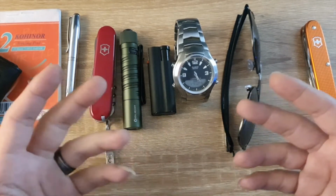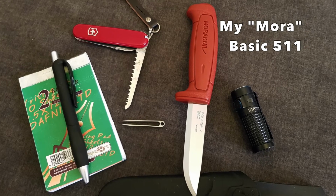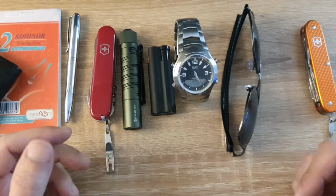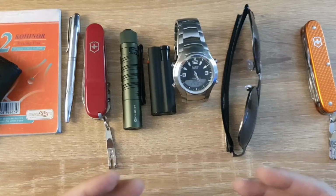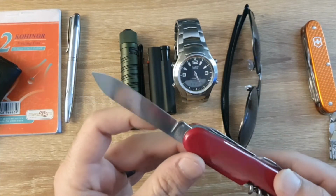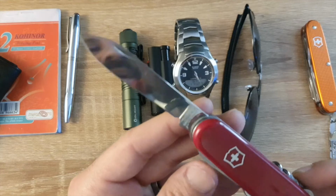I also own a few fixed blades. I actually own one which is a good fixed blade. I carry a Mora knife whenever I go out camping or hiking. But other than that, we're not allowed to carry locking blades. So I do have actual knives. I do have the Real Steel Luna, I believe, which I do carry from time to time. It's just that I don't see the need to carry an additional blade in my pocket when I already have a perfectly good Victorinox Swiss Army knife in my pocket at all times, and I do have them on me at all times.